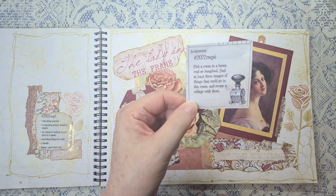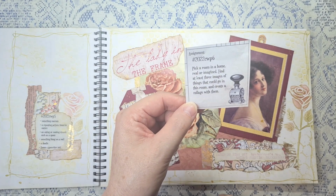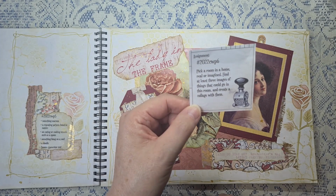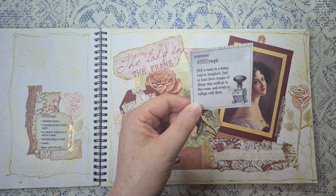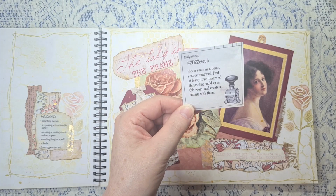So hashtag 2022 CWP 6 is: pick a room in a home, real or imagined. Find at least 3 images of things that could go in this room and create a collage with them.